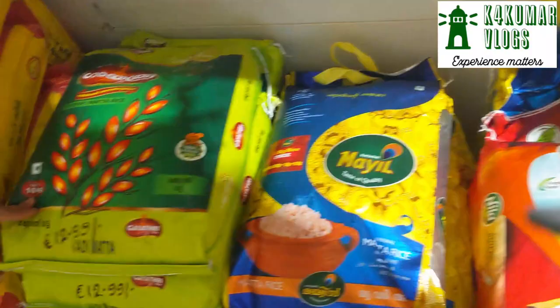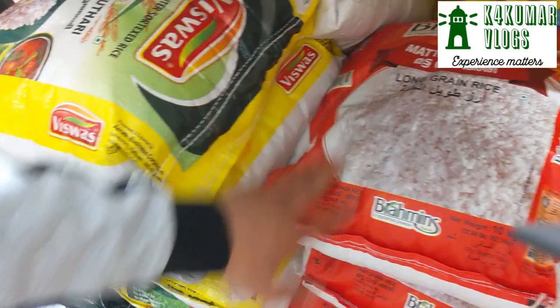And here we have all the Matta rice. Double Horse Matta rice, Nila Matta rice, Mile Matta rice, Gayatri Matta rice, Ashwill, another type of Matta rice, Brahmins Matta rice, Vishwas Matta rice, and Pavaram Matta rice.